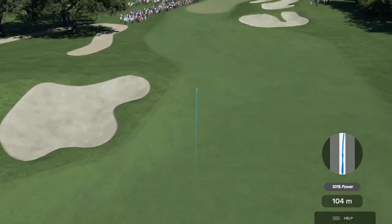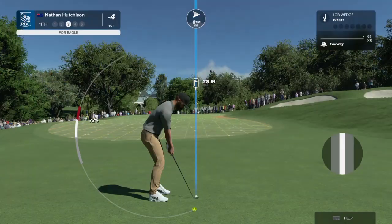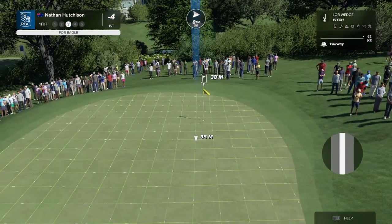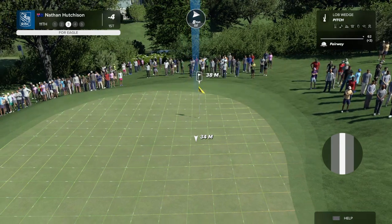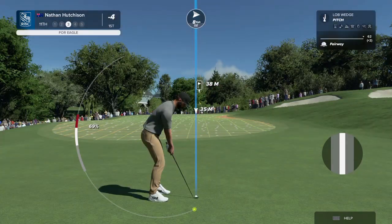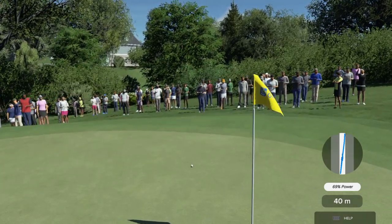Opting for the 3-wood. Oh, clever play that. Just get it back into the fairway. Getting ready to play their third. Currently in the lead by a shot. About there. Oh, that one just missed the hole. Okay.